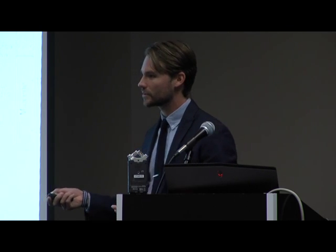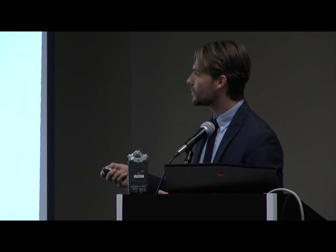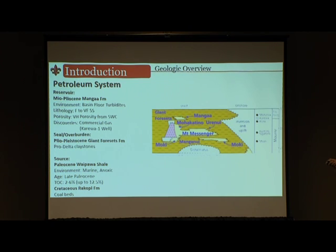The seal is the Pliopleistocene Giant Forest Formation. The reservoir is our Manga Formation, which is located just in here in the stratigraphic column, and it's about Miocene to Pliocene in age. Above that you have your Giant Forest Formation, so that's trapping everything to where it doesn't go up even further. It's also dependent on our source rock. The source rock isn't in here because it's so old and so deep that I couldn't put it in for purposes of illustration. But our source rocks are the Paleocene Waipawa Shale and Cretaceous Rakopi Formation.